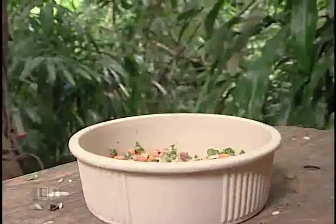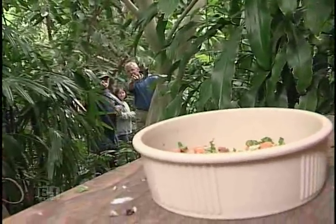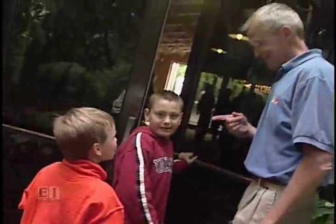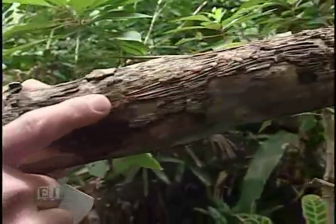Okay, we gotta go look for some more bees. Some more bees. Bee. Bowl, right? That's a bowl to feed birds. Bee for boys, right? Hey, your name isn't Bob, is it? Bruce? Brad? Brent? Bernie? Bark?